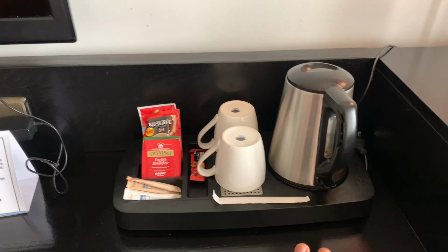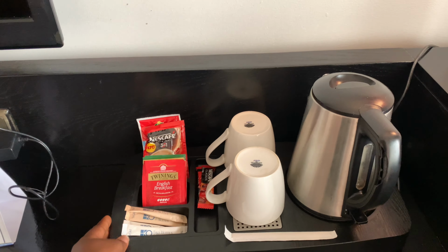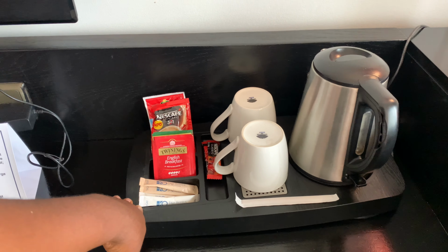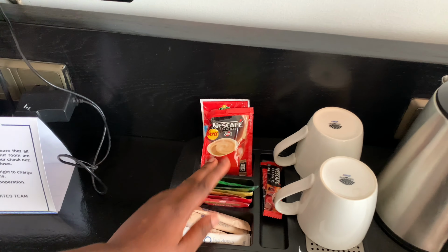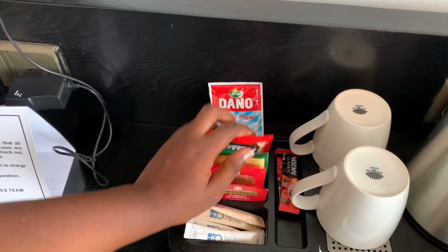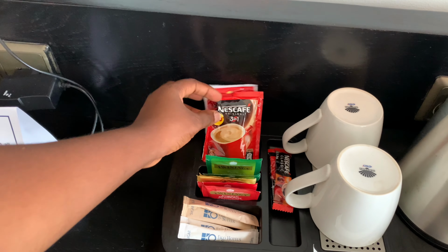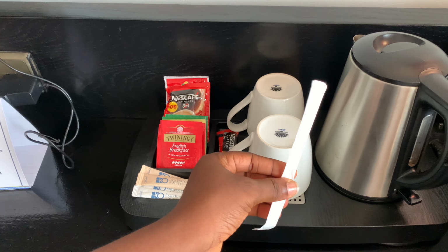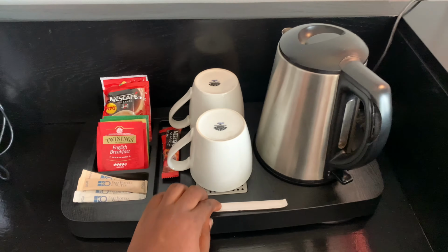Over here we have something I'm in love with, so you can just make your tea from the comfort of your room without having to call anybody to make it for you. And we have these and these and this. So this is what we have here. Depending on your choice, you have different options for you to pick. We have everything here. This is like a spatula to stir up your tea and all of that.